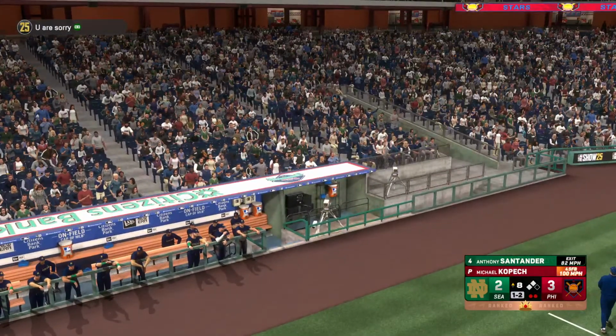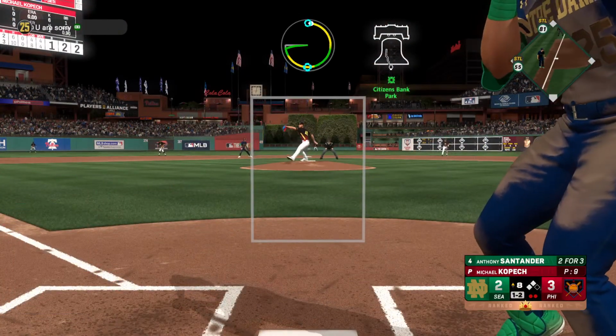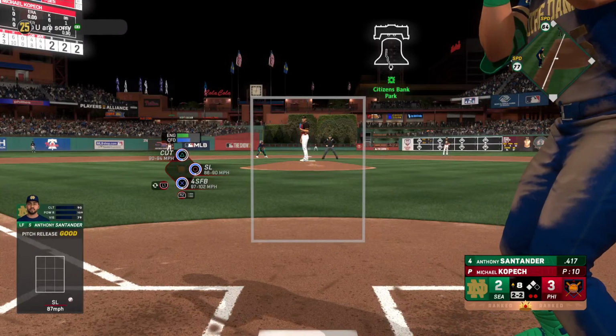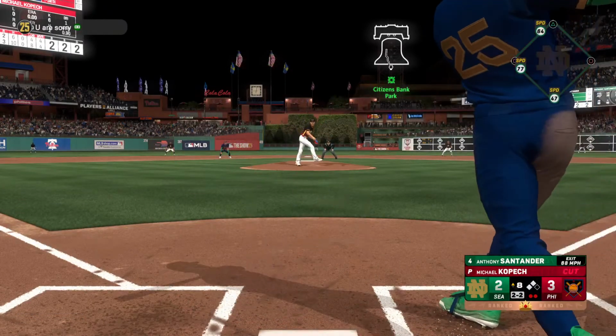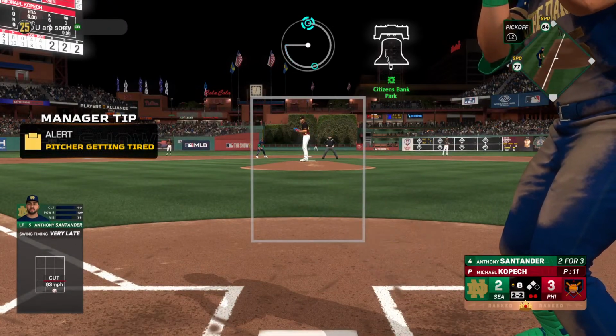And it's fouled off. They'll do it again. Really great change of speeds. He goes off the off speed to the fastball, and the hitter doesn't know what's coming next. 2-2. Deep breath. He's ready, and he fires. Spoils that one, and it remains 2 and 2.